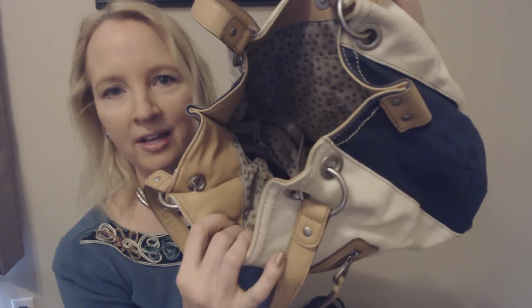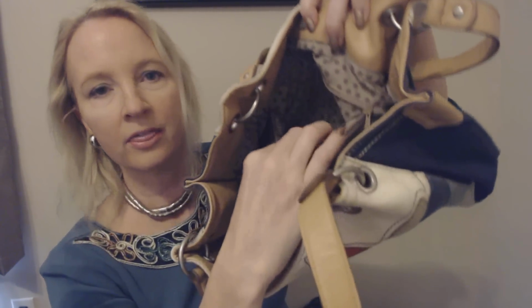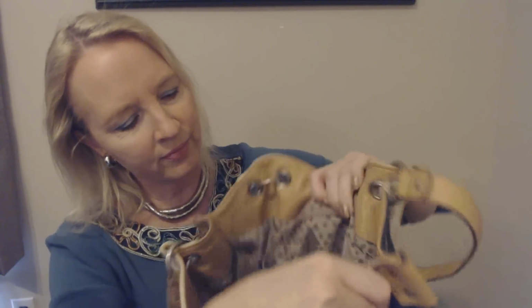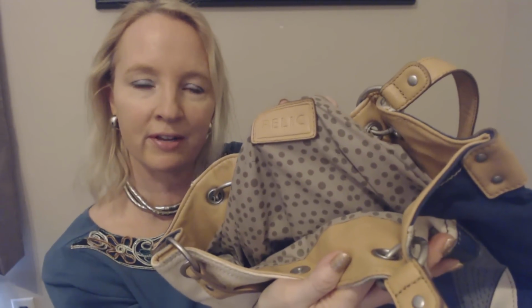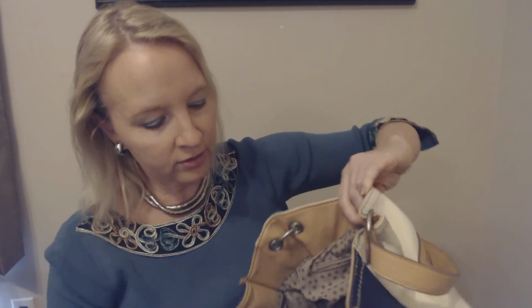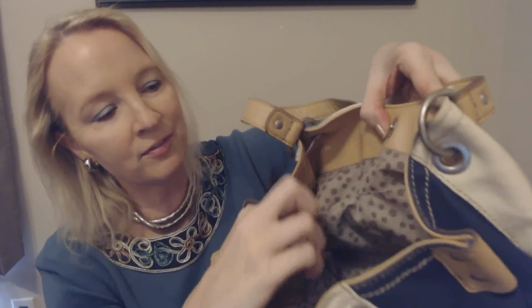It looks like it's just one giant compartment in there, but we do have some additional compartments that you can use. This one is a smaller zippered compartment right here. It's kind of hard to see. But we have the same polka dot material that just continues on the inside of the bag. And we have a large label name there. There's another compartment that I just found.